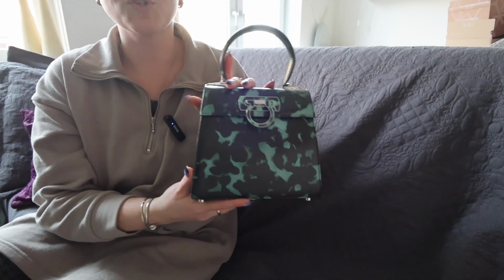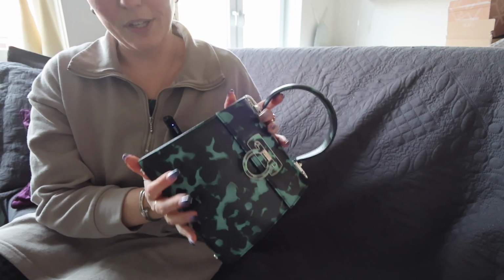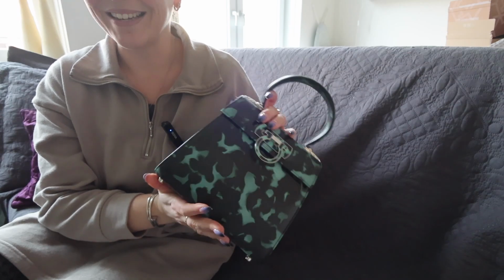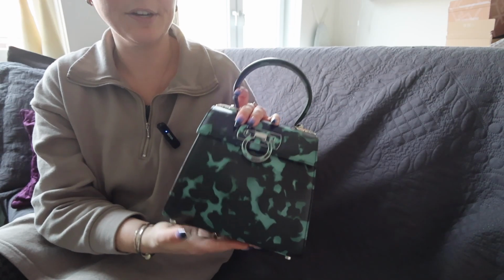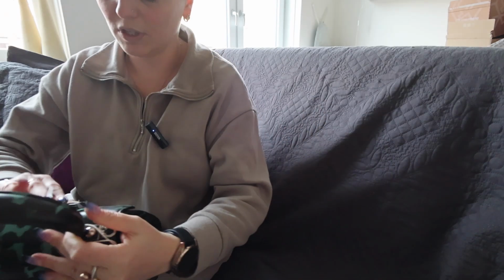But in any case, I was always a bit on the fence on getting this bag because they tend to come in this very shiny leather. Plus, these bags are really expensive. So I always felt like that was going to be a bad idea. But then I stumbled on this one a little while ago. So it's sort of a special edition. Yeah, it says here on the tag that it's a Ferragamo Creations bag.